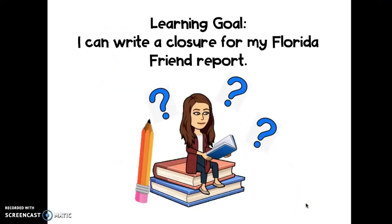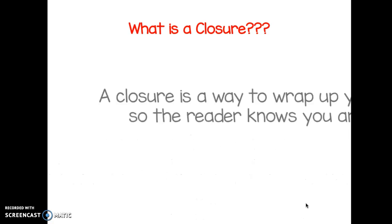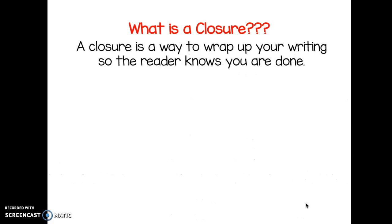Hi, boys and girls. Today's learning goal says, I can write a closure for my Florida Friend report. What is a closure? I know we've talked about it before when we've learned writing in the past, but I can't really remember. Well, a closure is a way to wrap up your writing so the reader knows you are done. You might be asking yourself, well, I don't really know how to wrap up my writing. What are some ways I can do that, Ms. Stapp? Well, there are two ways to close, boys and girls.